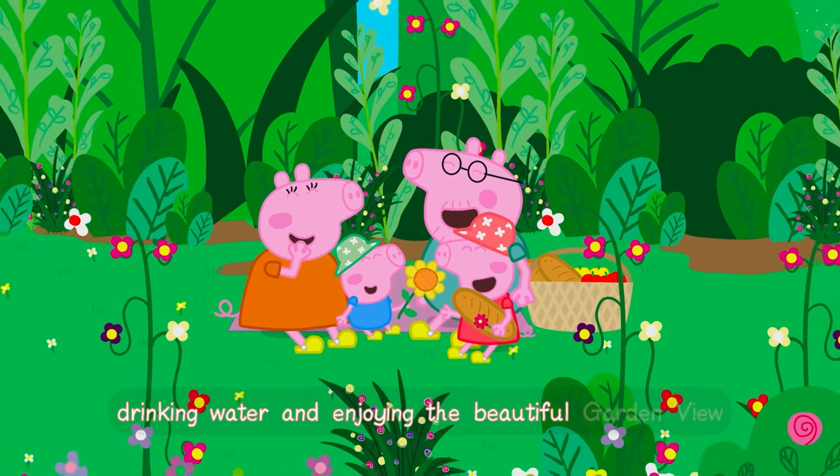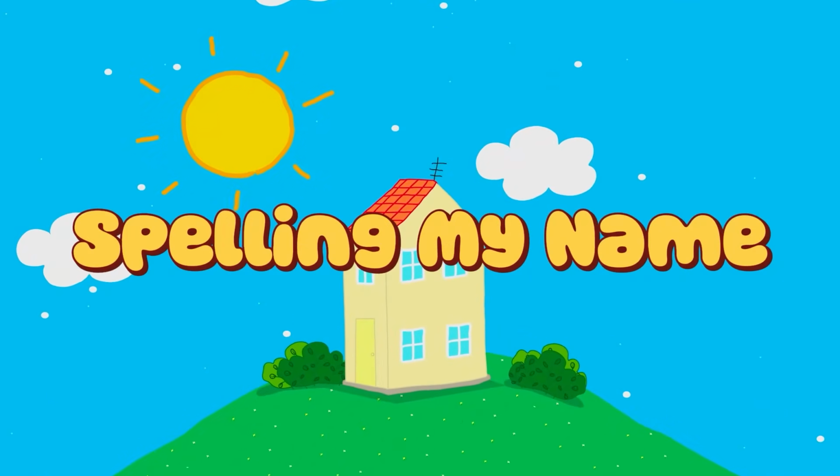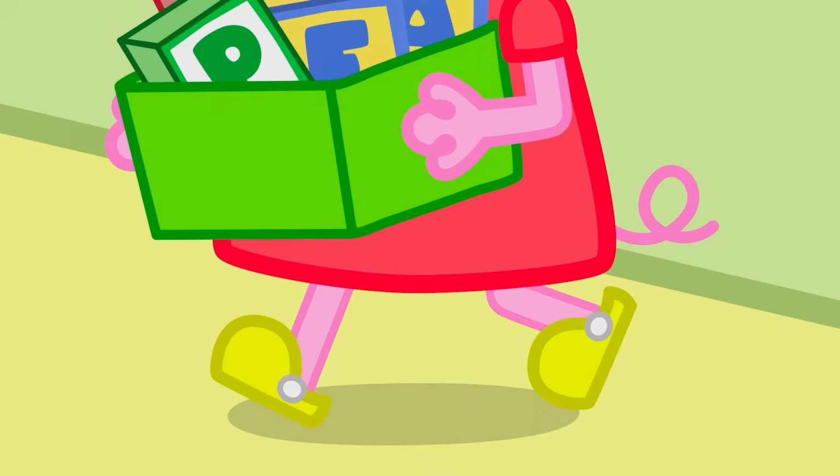The family sat on the picnic blanket, eating bread, drinking water, and enjoying the beautiful garden view.